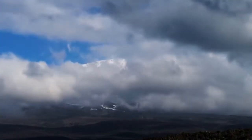Let me catch my breath for a second. I have never felt the altitude this hard as I feel it right now. Mount Kilimanjaro has its own weather. Weather systems form when the air hits the mountain and uplifts, and these thunderstorms pop up out of nowhere. I need to put the camera down. I need to focus on climbing.